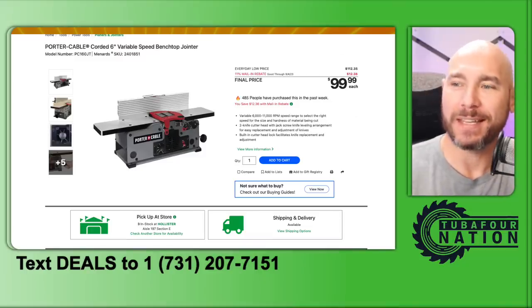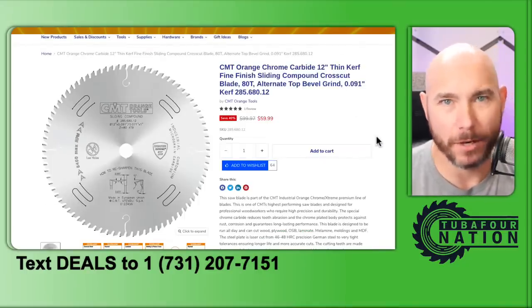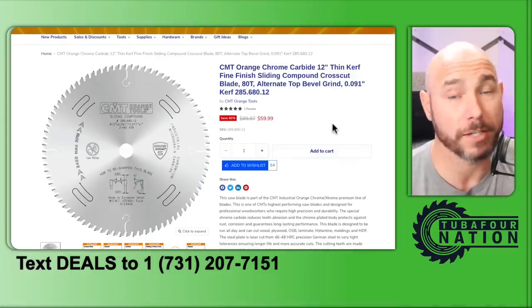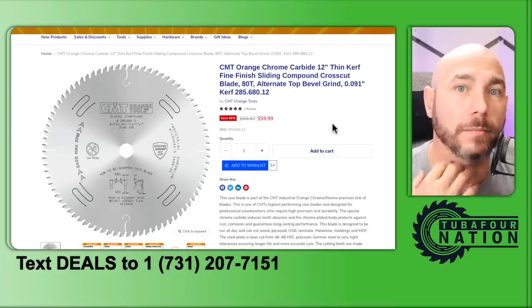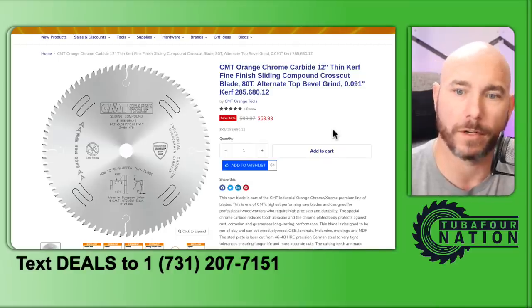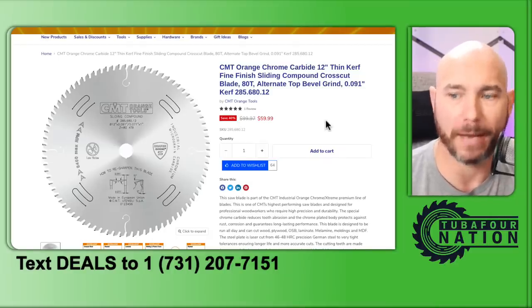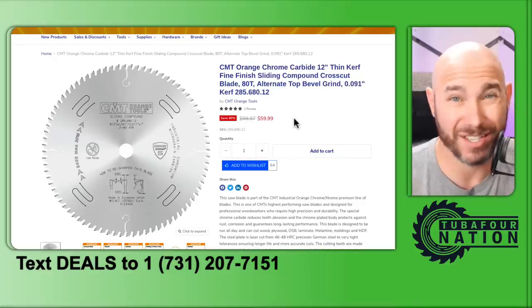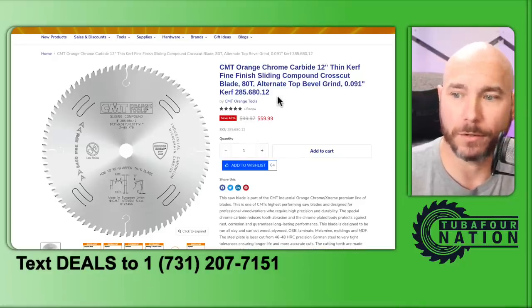What do you think? All right, next up. My favorite blade of all time is the CMT Chrome Blades. I use this on my DeWalt miter saw. This is a 12-inch 80 tooth. If you've got a miter saw, do a lot of cross cutting, furniture, woodworking stuff, a good fine tooth blade will make a mountain of difference. This is usually $100. It's on for 40% off, only $60 through Tay Tools. You got to check these out.